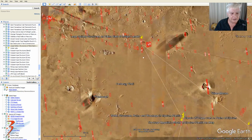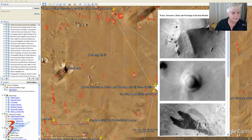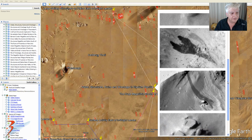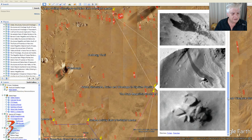Let's have a look at some of the other anomalies I discovered in this region. Got that classic UFO shape with a dome on top, pyramidal structures partially buried, and these dark streaks that look like water seeping up through the surface, running down the gullies and slopes.